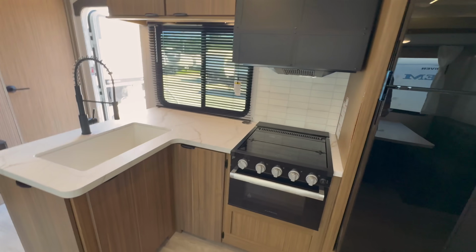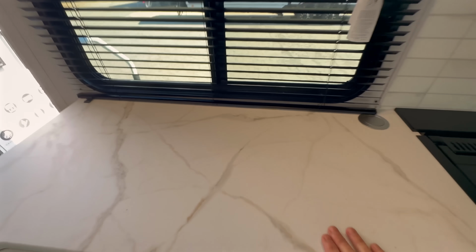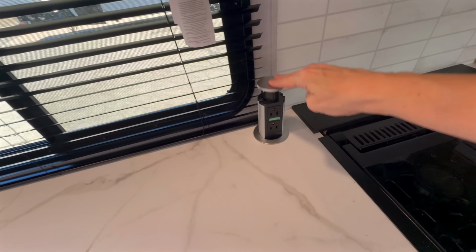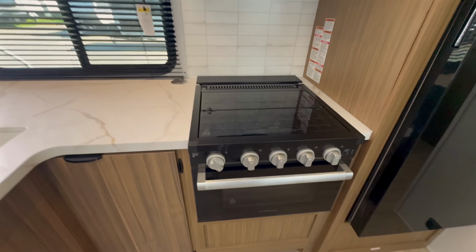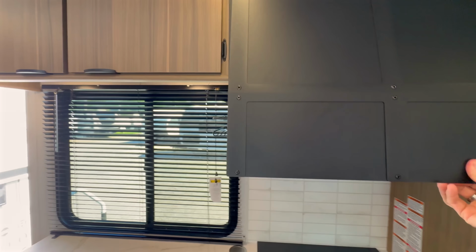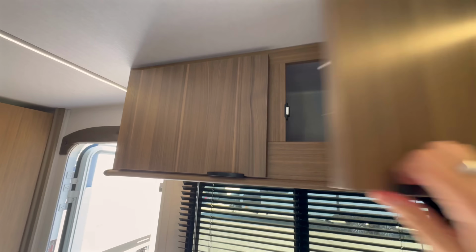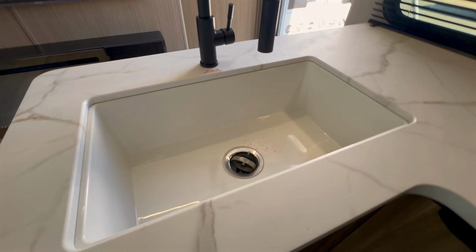All right, let's take a look at the kitchen. So lots of counter space here. Got plenty of room here for an air fryer, coffee pot. I love these. These are the chargers that are built into the counter, but they hide when you don't need them. 3-burner stove with an oven. You've got the hidden microwave with the hood. Overhead storage, both sides. Nice big sink, plenty of room.